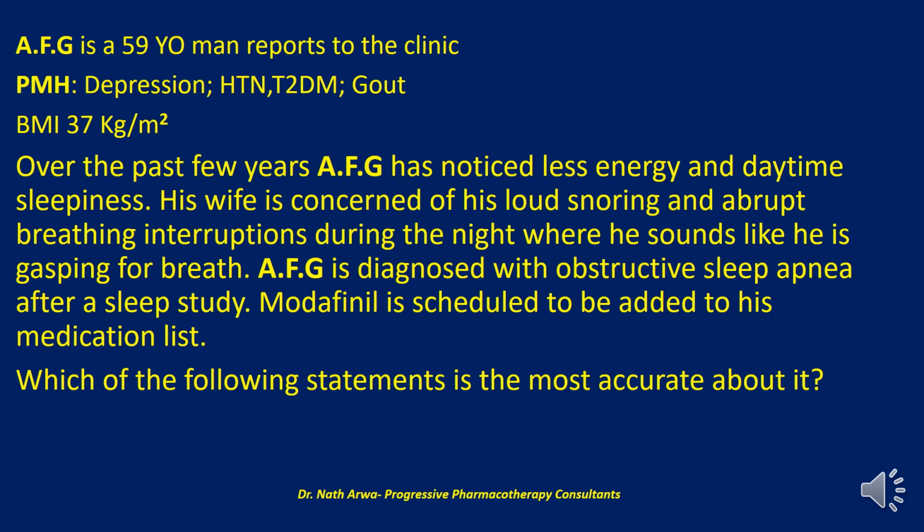And his concerned wife reports to you that she's worried about his loud snoring and abrupt breathing interruptions during the night, where he sounds like he is gasping for breath. Now, you are told AFG is diagnosed with obstructive sleep apnea after a sleep study. Modafinil is scheduled to be added to his medication list. So, which of the following statements is most accurate about it?